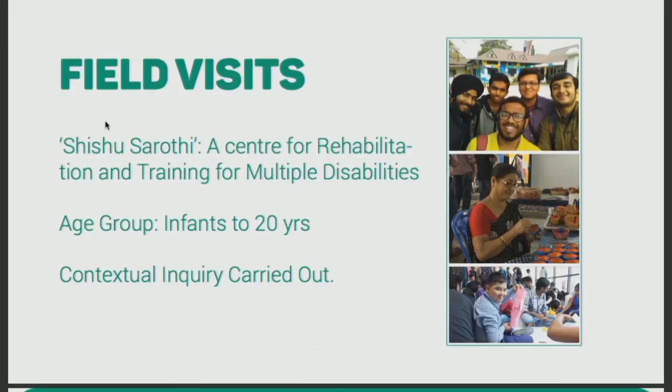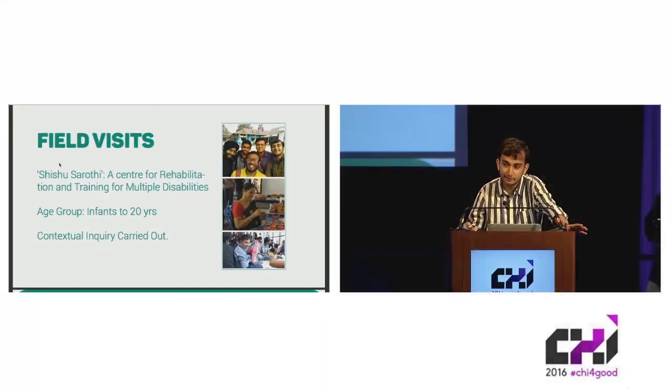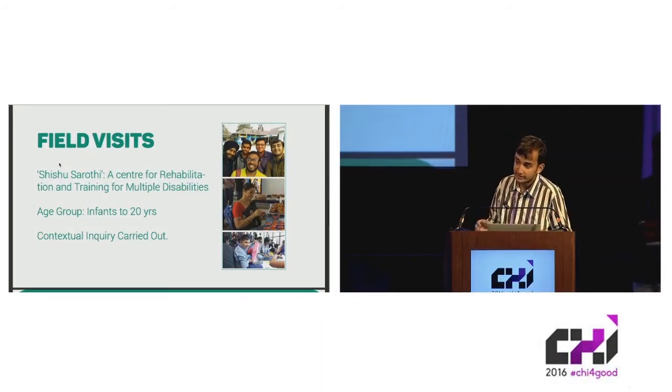To start with the field visits, we went to a place called Shishu Sarathi. It happens to be in Guwahati, and it's a wonderful center for rehabilitation and training for multiple disabilities. There you can see around 300 to 400 kids enrolled, with an age group from infants and toddlers to even 20 years of age. This was where we carried out the contextual inquiry, the entire process of empathizing with the user and diving into them, diary entries. You have teachers, or caretakers, who have experience of above 30 years in this domain, and the interactions with them are how we got the insights.